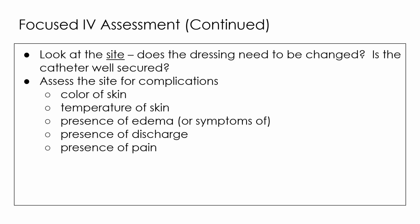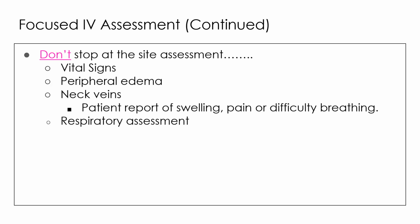Check the color of the skin, the temperature of the skin, any presence of edema, presence of discharge or exudate, as well as any presence of pain. This is a nursing responsibility to note. Unlicensed personnel can only notify nurses if they notice anything. Don't stop at the site assessment.